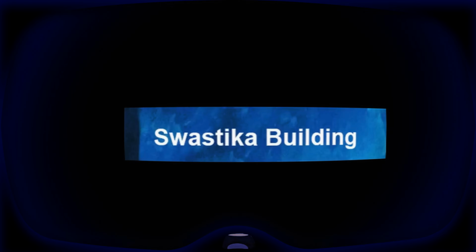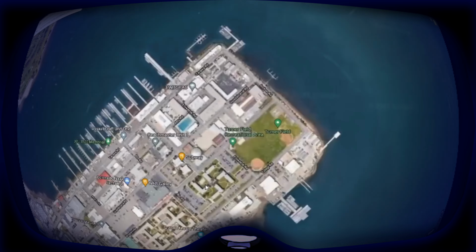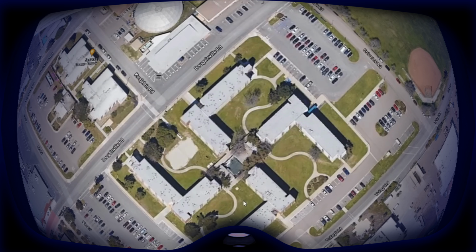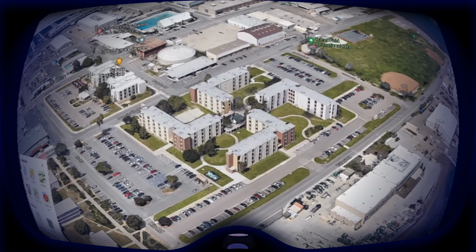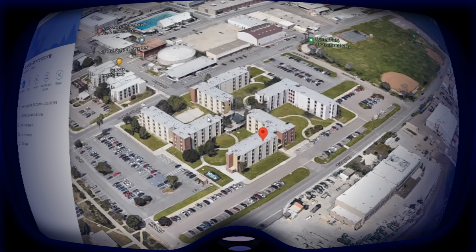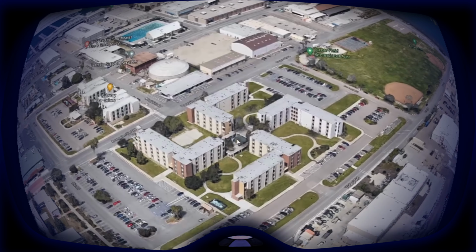It's a swastika building. So in San Diego, California, there's a naval base, and from up above, one of the buildings on this naval base looks like this. It's pretty strange how this building came to be, especially since it was constructed in the 1960s. I'm not sure how the architect overlooked that. I've heard some people say it was designed that way for lighting or air conditioning reasons, but the 1960s had pretty good lighting and air conditioning solutions. It seems like they just assumed no one would ever get an aerial view of the building.